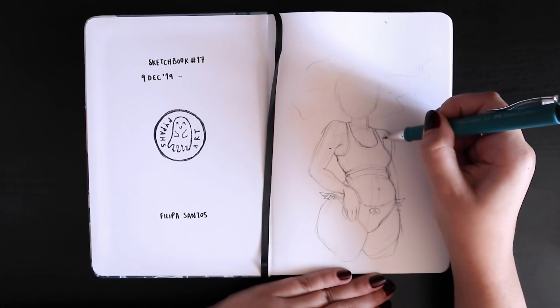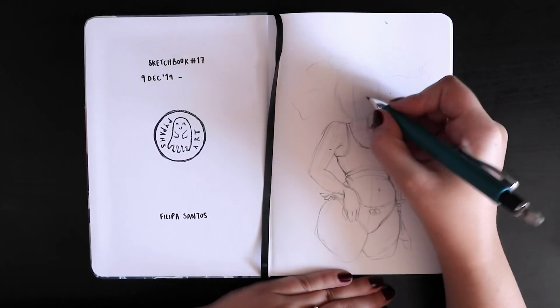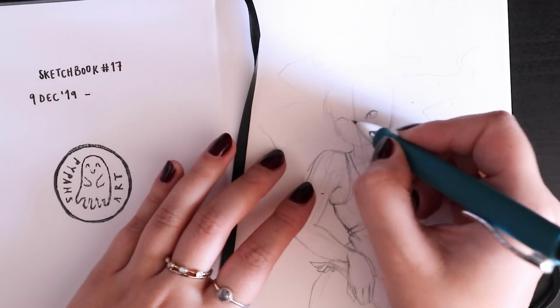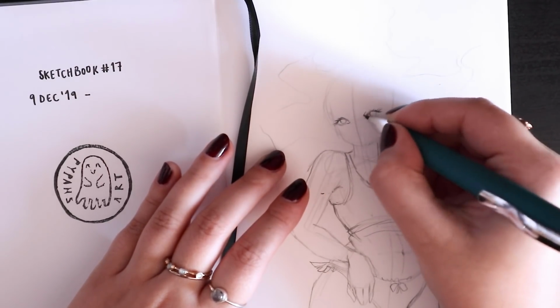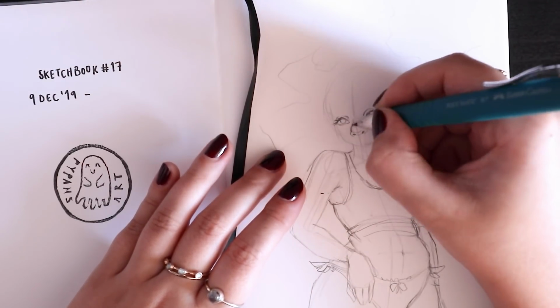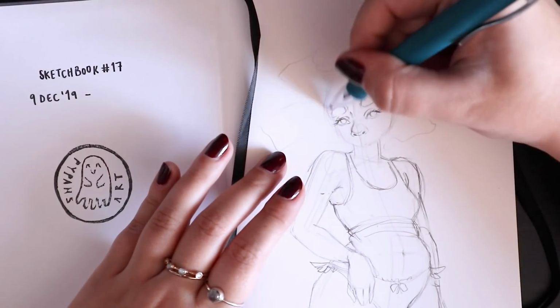So just don't feel pressure to do something gorgeous on the first page, because first of all, that's not exactly what a sketchbook should be. It should be just somewhere where you can have fun and draw whatever you like. So just draw whatever, you know. I always like either drawing a person or a face, because that's what I'm most comfortable with, and then go from there.